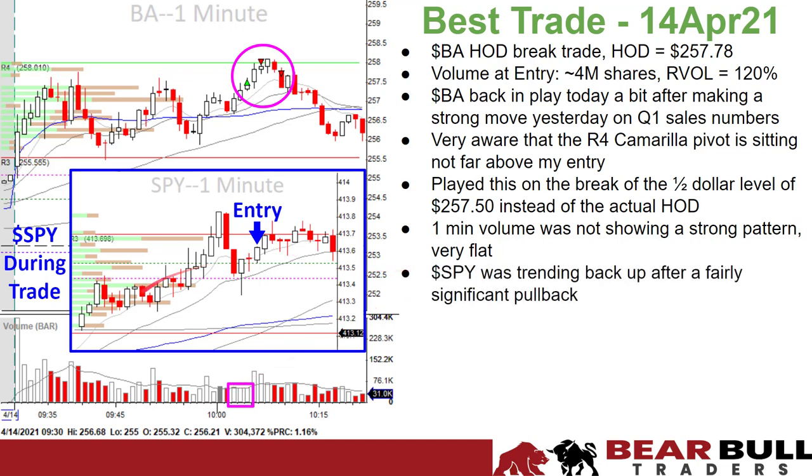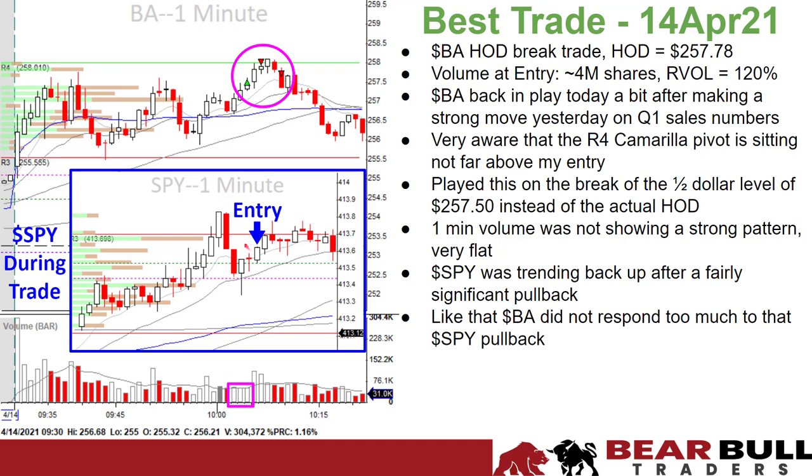But again, the SPY had done a nice uptrend, pulled back, and then was starting to trend back up. And I noticed that when this pullback happened on the SPY, Boeing didn't respond to it too much. It wasn't that bad. You can see maybe a 30 cent move, 30 cent pullback. So it reacted a little bit, but not too harshly. And as soon as the SPY got going again, Boeing was back in the right direction.